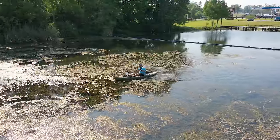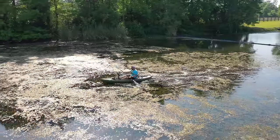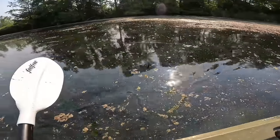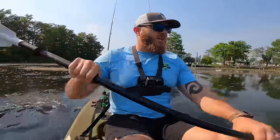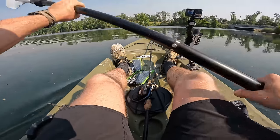This hydrilla is incredibly thick. Who knows how deep it is underneath this hydrilla? That's kind of the scary part. Oh my gosh, look at this, just crystal clear. A place like this, where do you go? Where do you start fishing? Everything is good location. Oh gosh, big old fish right there just took off. That may have been a carp or something.